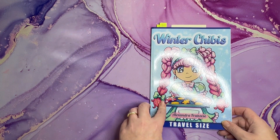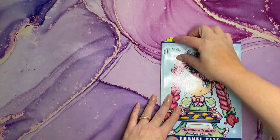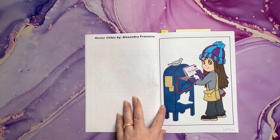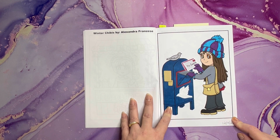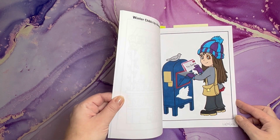Moving on, I have Winter Chibis by Alexandra Franzese. Okay, I did this one first. I used Ohuhu markers, a Uniball Signo white gel pen, and Arteza gold gel pen, which wasn't a lot. I think it's just there on her purse. You can see the reflection. But yeah, that was a super quick one to do. And that was all I did for December out of this one. I think the rest are January.